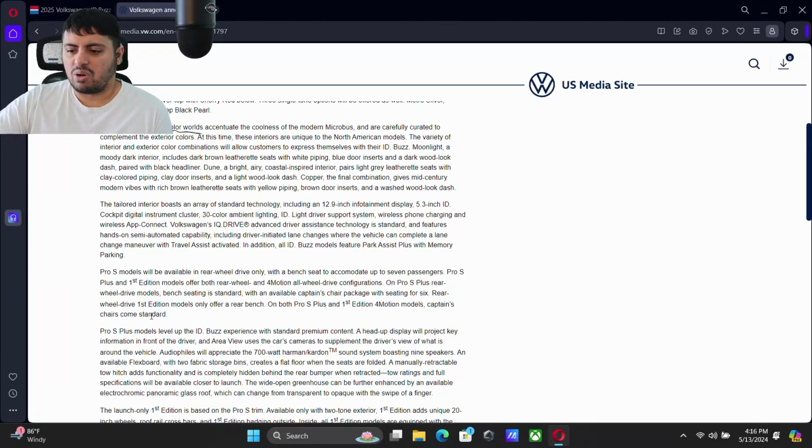Pro S Plus models as well, they're also going to get obviously more standard features, more premium content. They're going to come with the heads-up display. It's just going to project a variety of information, like usual stuff. You see speed limit, different types of signs and things like that. We'll have turn-by-turn navigation, things like that.